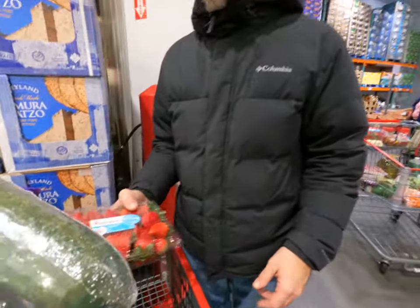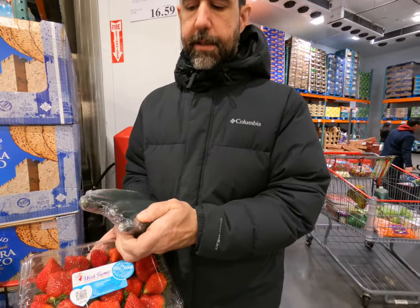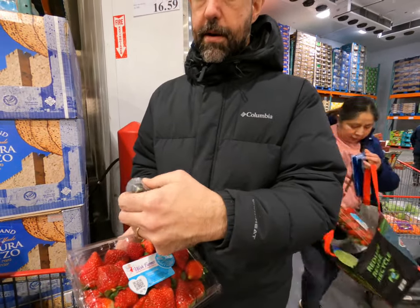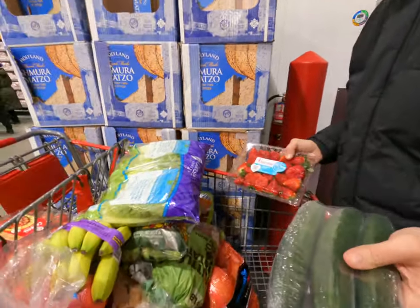Can you inspect the cucumbers? Make sure they don't have... So just check the stem. Okay. The stem is hard, but it's... Is it okay? Yeah. It feel okay? Yay! I picked 12.